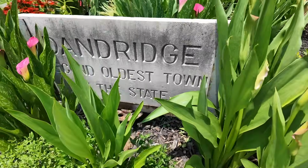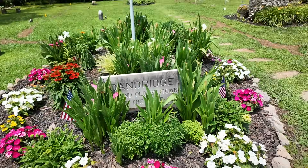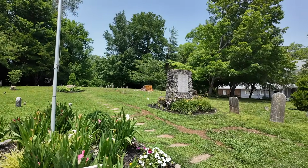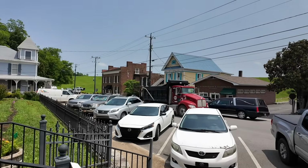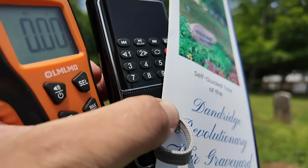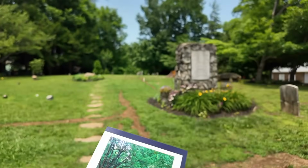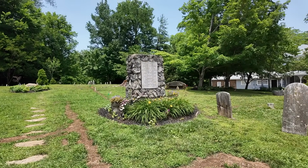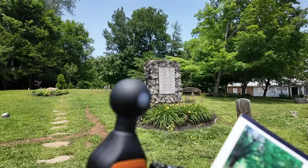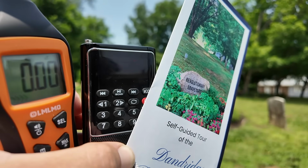Dandridge, second oldest town in the state. Well, there you go. I knew it had to be one of the first. Second oldest. I wonder what the first is. I'm sure I'll figure that out somewhere in my travels. And per usual, I have my recorder and my meter rolling as I'm going through the cemetery. I have an EMF electromagnetic field meter, and I have a recorder to capture EVPs.